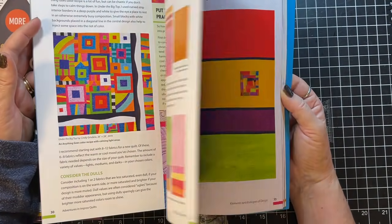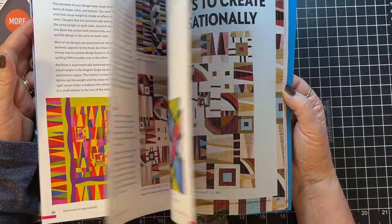Palettes, talks about palettes, elements of design.